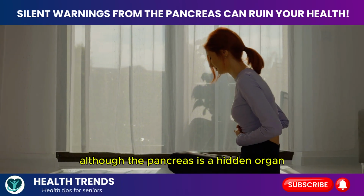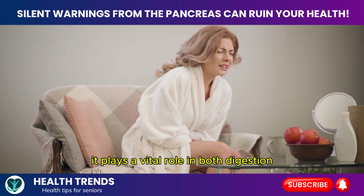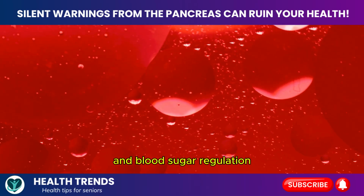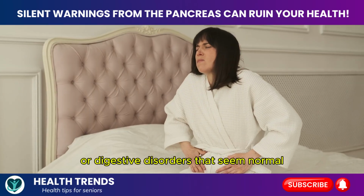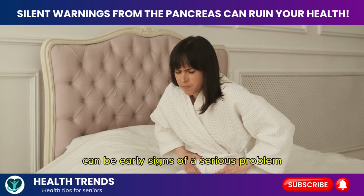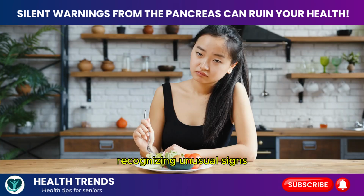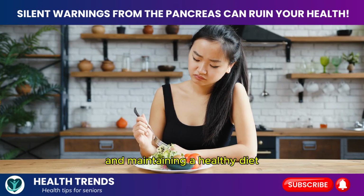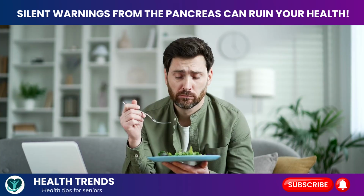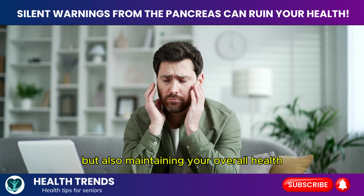Although the pancreas is a hidden organ deep in the body and is rarely mentioned, it plays a vital role in both digestion and blood sugar regulation. Dull pain, bloating, or digestive disorders that seem normal can be early signs of a serious problem that we often ignore. By listening to your body, recognizing unusual signs, and maintaining a healthy diet, especially with foods that are good for the pancreas, you are not only protecting an organ, but also maintaining your overall health.